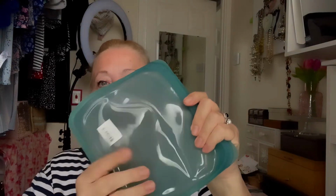The road to a fully sustainable beauty industry is a long one. It says Stasher here, which is obviously, you know, the brand. It is a definite silicone, and mine's in this sort of turquoise colour. You could have had lemon or orange by the looks of it there. Mine's a turquoise colour, and it does feel strange. What would I use this for? Not quite what I was expecting.